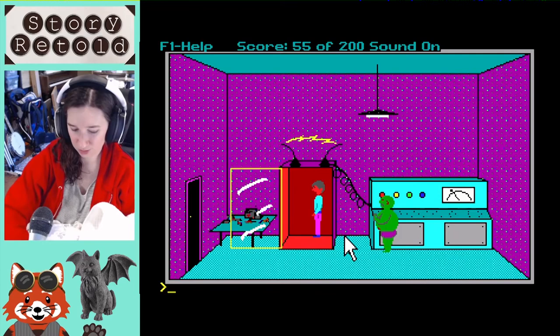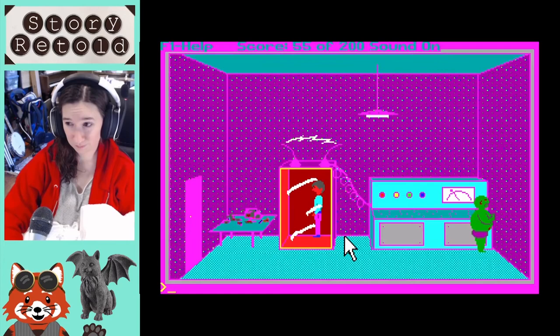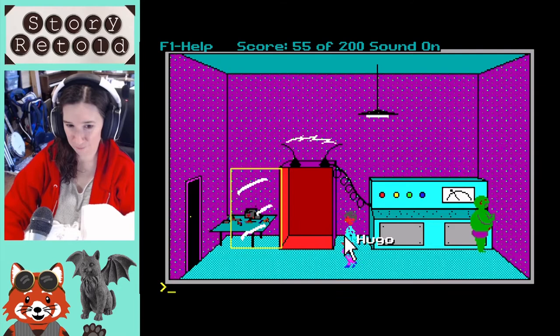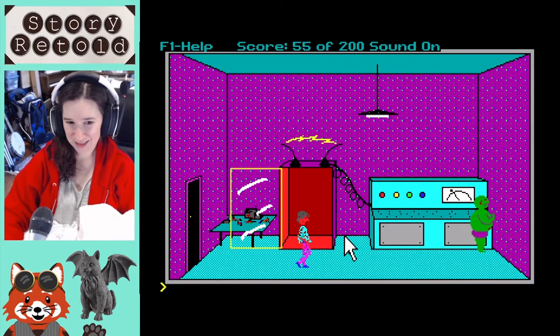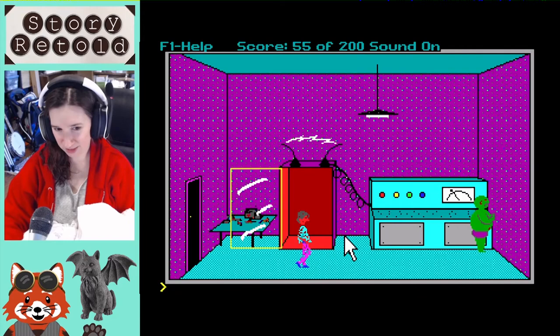Wonderful. Tell Igor, press blue button. He presses the green button. Oh my gosh. I have holes. I have pixels. I have a pixel problem. Look at that. Oh, that would be an actual illness in this. What is this, 8-bit, 32-bit land? A pixel problem.